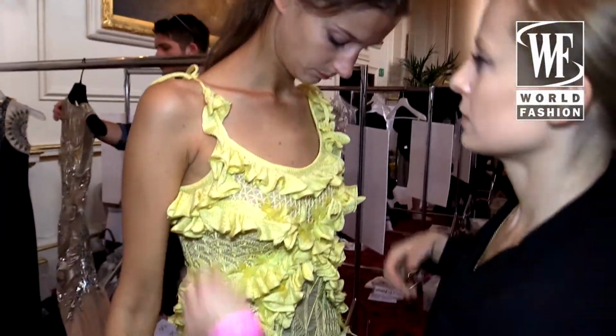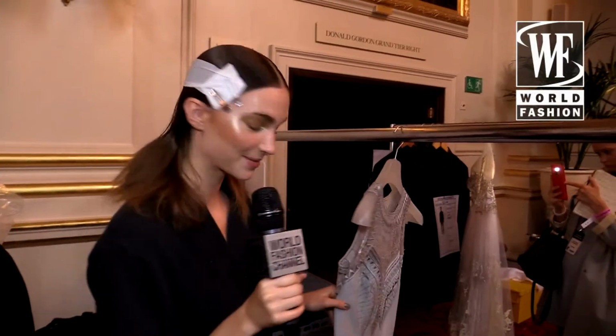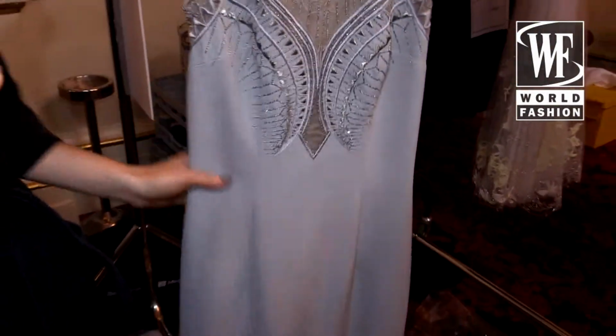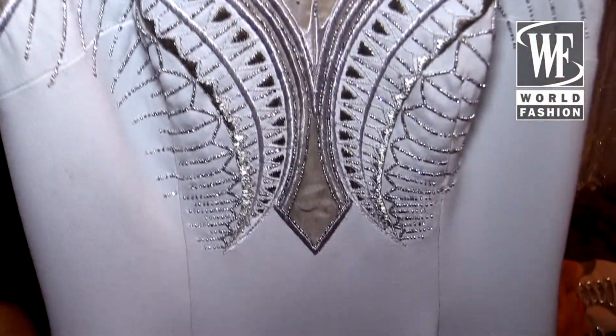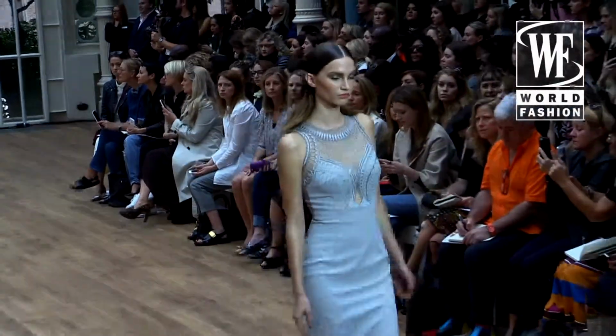My name is Dalia Günther and we're backstage at Julien Macdonald. This is my dress. It's gray and sparkly, as you see. It's pretty glamorous and just pretty feminine and beautiful. I think it's just very, very feminine, and that's what every girl wants to wear.